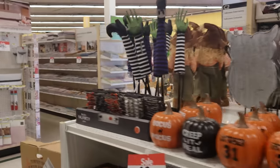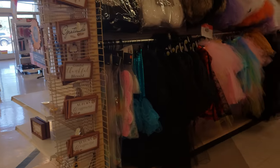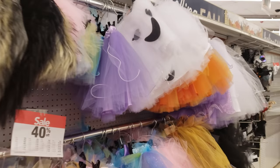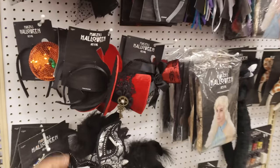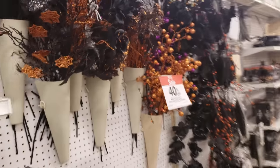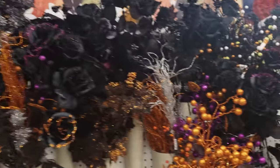Let me see. We're looking at like kid stuff, like wings. We got tutus, like a ghost tutu. We got like a pumpkin. It's like ballerina stuff. Yeah, that's mainly what they have here. They got a little bit of these headbands for fun. The hat, the ears. What's over here? Okay, those are kind of cute. Same things that they have at Hobby Lobby.